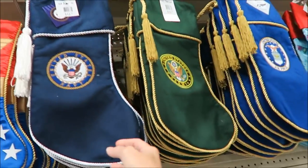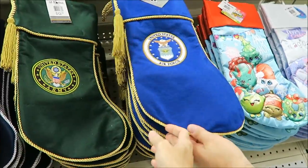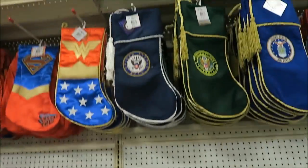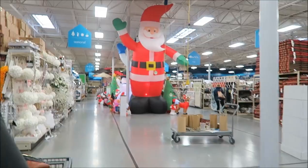Look at these stockings they have. This is for the Navy and the Army and the Air Force. Marines. I don't see a Marine. They need a Marine Corps one. Those are really nice though. They're only $13 each. And then this is what I wanted to show you.